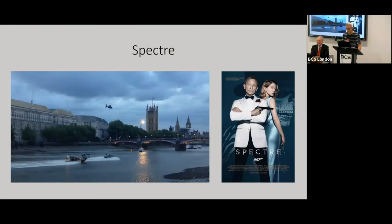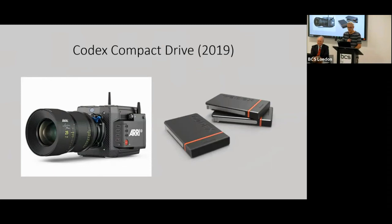So just to bring us up to date, this is the latest generation recording drive. It's used by ARRI's Alexa Mini LF camera, which, as you can see possibly from the size of the lens, is a much smaller camera than the previous ones. And although the compact drive itself, you might think, looks very similar to that SXR drive, it's only about a third the size, in fact. It still has a capacity of 1 terabyte and records up to about 1,000 megabytes a second.